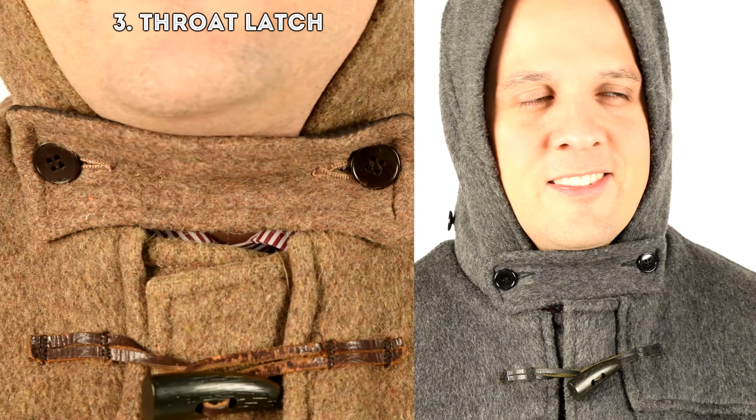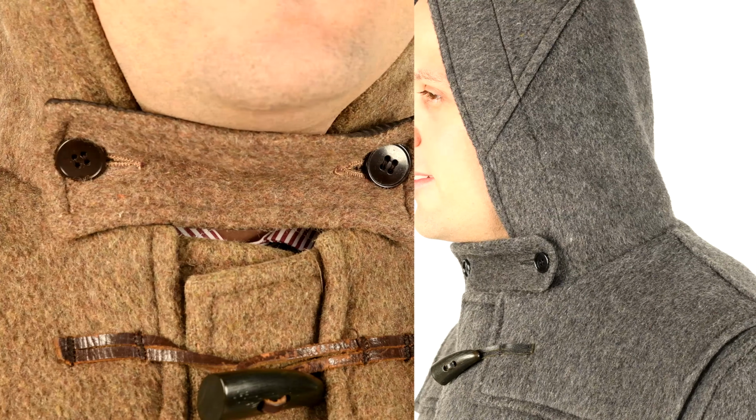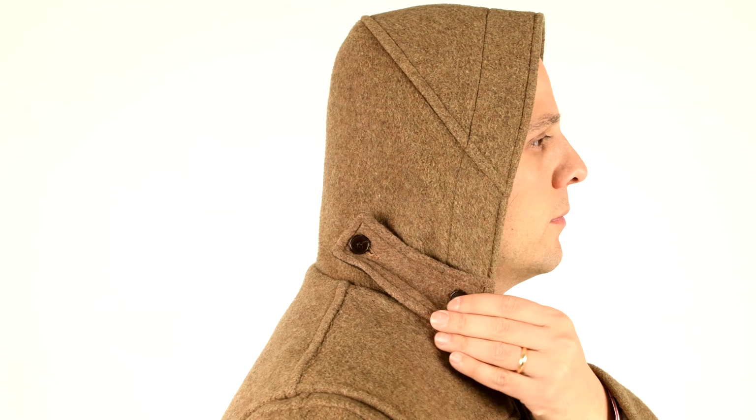The third hallmark of a duffel is the throat latch. It's supposed to help you close up your neck and protect you from the elements. Sometimes you can find duffel coats that have some that are sewn on, but the original one was just on a button and it's kept under the collar, under the hood when you're not wearing it.